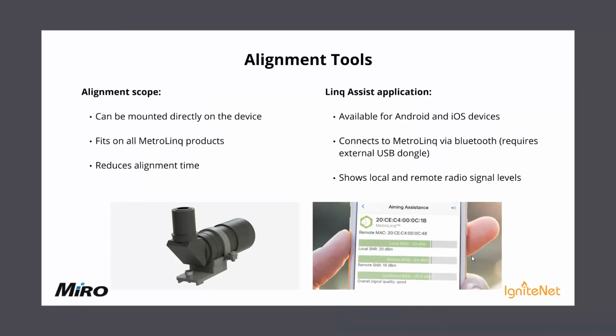So we've got your alignment scope, and that is mounted on the radio itself. It fits on all the MetroLink radios and helps you reduce alignment time. That was the word that I was looking for in the previous slide. Those brackets are robust, and it helps you to keep the radio steady in order for that alignment to be perfect. So that's basically it for the alignment scope. It's just a simple scope that will help you with alignment, and it fits on all the MetroLinks. That is how easy it is.